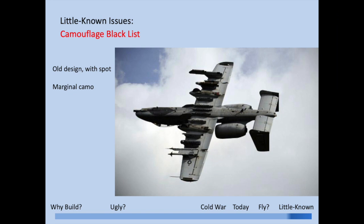Feeling the heat from the A-10 losses to optically aimed weapons, Air Force brass went back into the A-10's history and dug out this simple gray paint scheme. It's really just gray. Its colors are too close together to really be called camouflage, but it does have that spot under the canopy that the Air Force was forced to pay for when they lost that lawsuit over patent infringement.